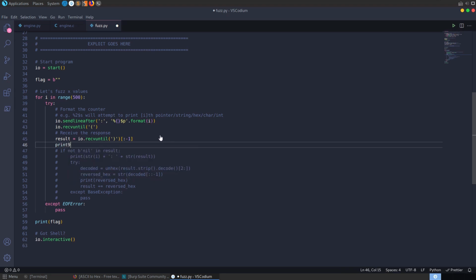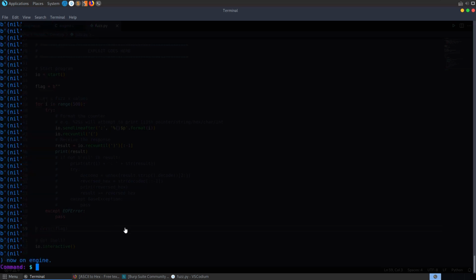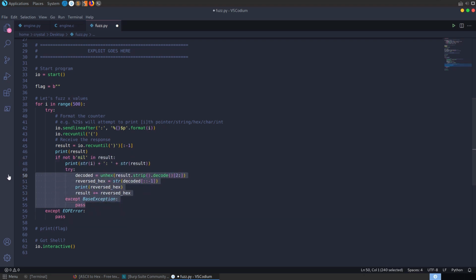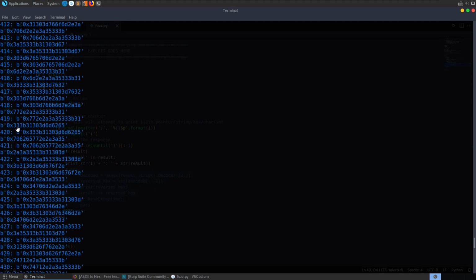Let's just try and print, first of all, the result, and I'm going to get rid of this flag bit. Let's try and run that. So you'll see that we have all these nils in here. Whenever there wasn't anything there on the stack, we're not getting an address. So that's why we inserted this bit here to say if not nil in result. And let me just print this instead. So this is basically just printing the actual number on the stack. So not every element is going to be printed, depending whether there's actually anything there.